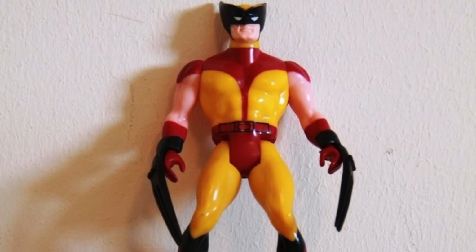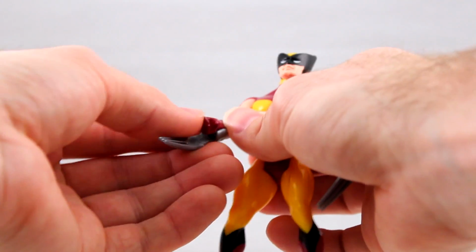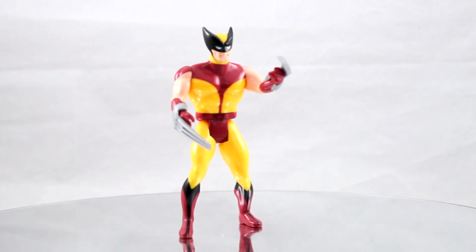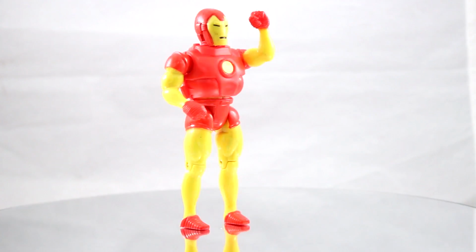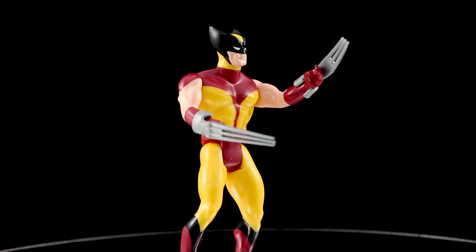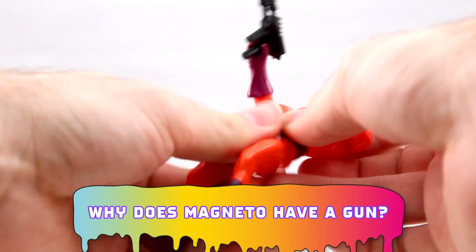There's also a variant that has black claws that's worth a lot more money. It's interesting that they just gave him claws as an accessory versus like spring-loaded. Magneto and Wolverine, they're in really pristine condition. If you look at somebody like Spider-Man, he's got a lot of wear and tear. Super beat up. That was one downside to these figures. They really did not hold up with the paint decos. So yeah, this is a really great line. I think it's aged really well, and it holds a special place on my toy shelf.